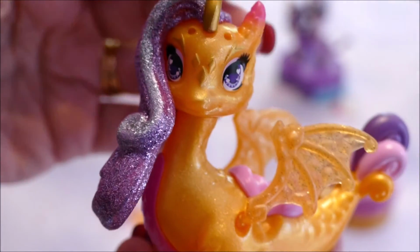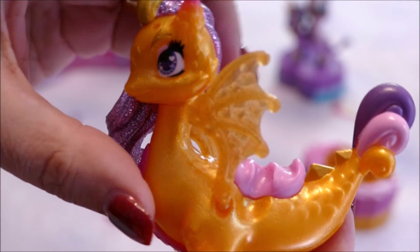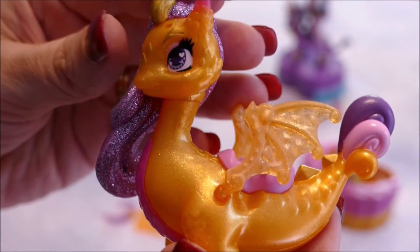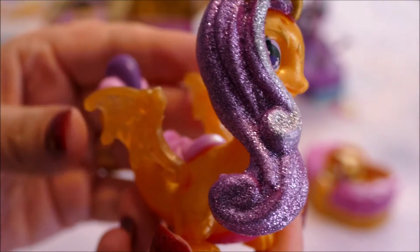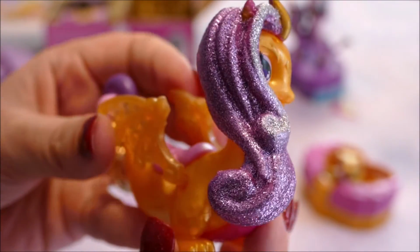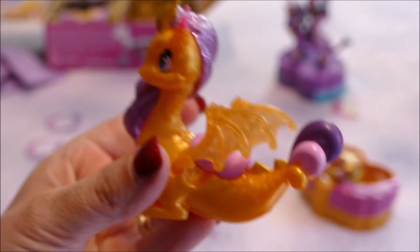So, yep, you can move her head. You can move her wings, again, to assist with riding, and then to pretty much be like a seatbelt to hold the rider in. And you can see the shimmer on her skin here. I'm not going to touch her hair too much because I'm worried about that glitter coming off with rubs. There is actually a silver streak of glitter through her hair at the front here. How beautiful is she? She's gorgeous. Absolutely gorgeous. I love, love, love her.